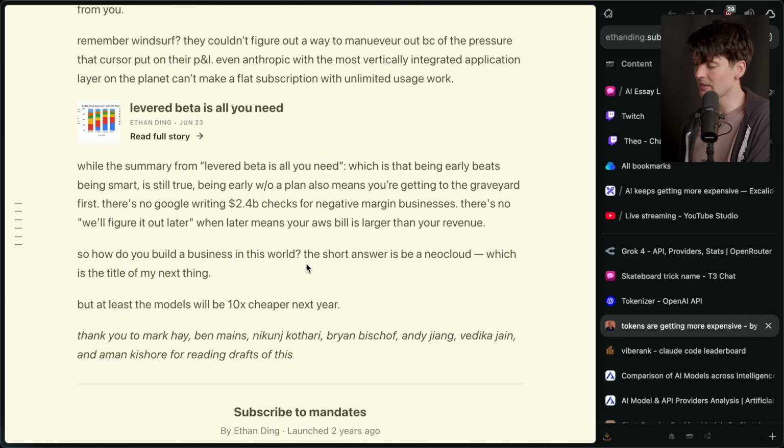So how do you build a business in this world? The short answer is be a neocloud, which is the title of my next thing. But at least the models will be 10 times cheaper next year.